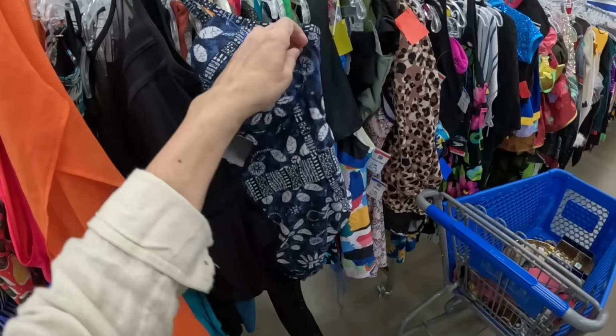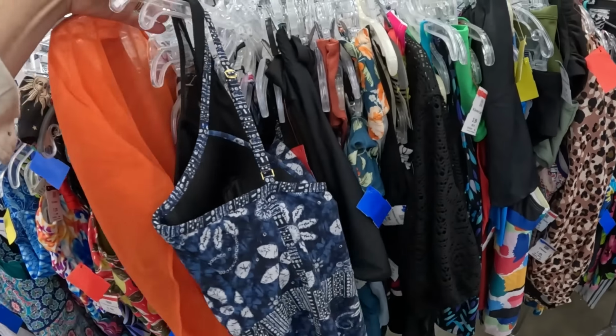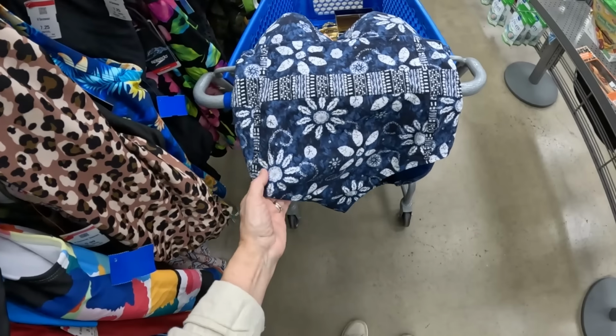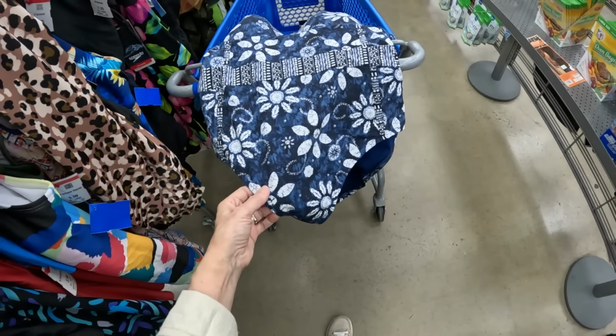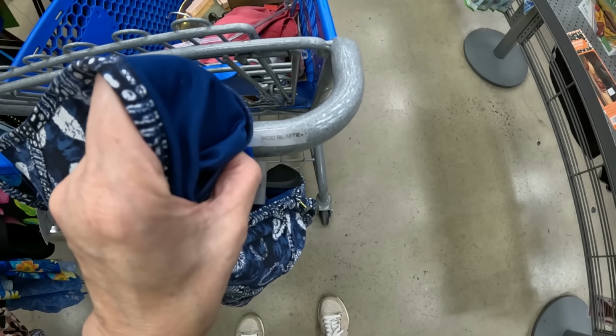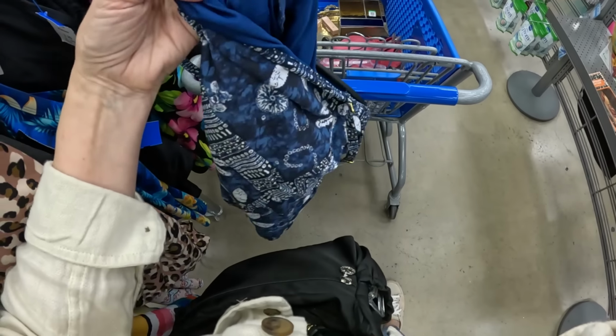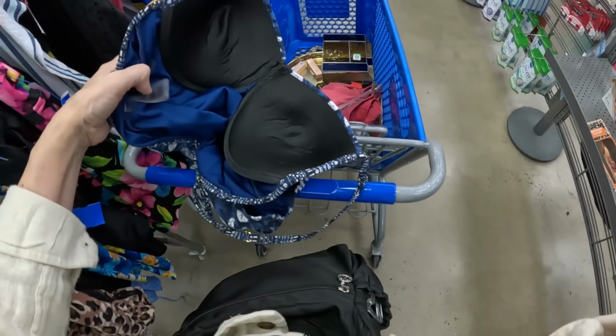There's another one. Oh, that's a pretty print too. Oh, you can feel the quality in this one. I'm going to pull this blue one down. Okay, I would call this pattern Batik, B-A-T-I-K. Okay, I found a little tiny tag, Rod Beatty, B-E-A-T-T-I-E. I have never heard of that brand, but I am definitely going to look this brand up.